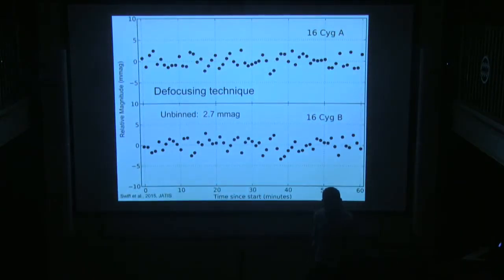So, with the Minerva telescopes, using the defocusing technique, the stellar system 16 Cygni was observed. It has 2 stars here, and both of these are light curves for both of the stars. And in the process, 2.7 millimagnitude precision was achieved. That's pretty good considering how bright these stars are. Now, in the y-axis is relative magnitude, and the x-axis is time. So keep in mind, no transit occurred during this period of time, so it makes sense that it's pretty constant.